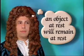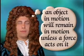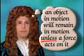Now you can check out the way the PSA will move on the ISS. Here's what Newton said. An object at rest will remain at rest. An object in motion will remain in motion unless a force acts on it.